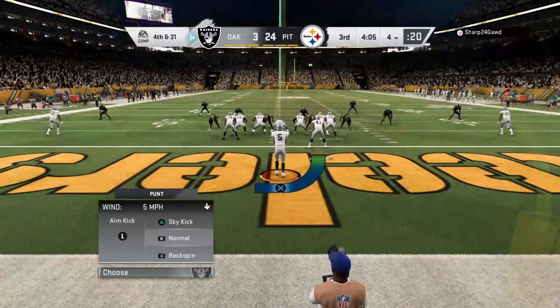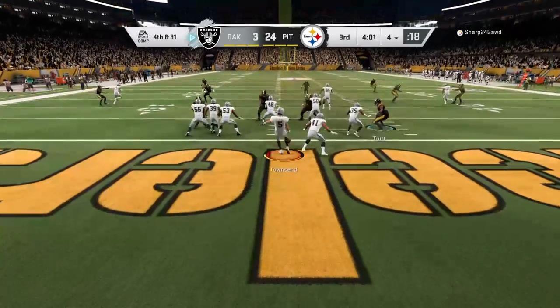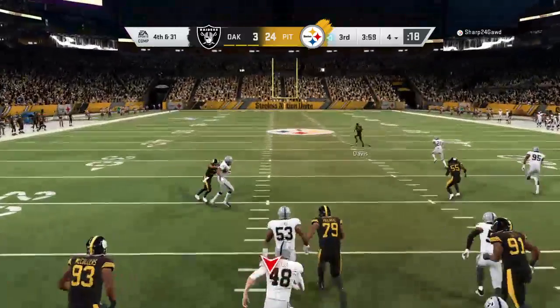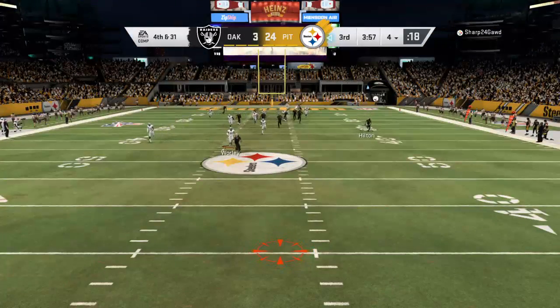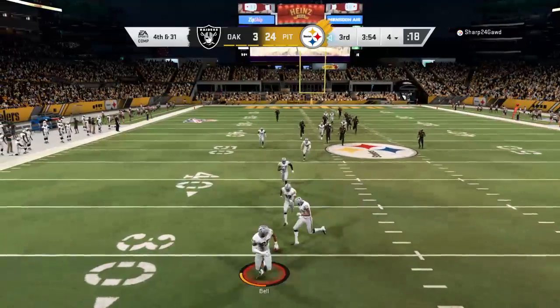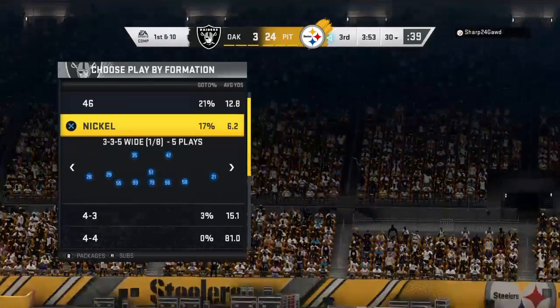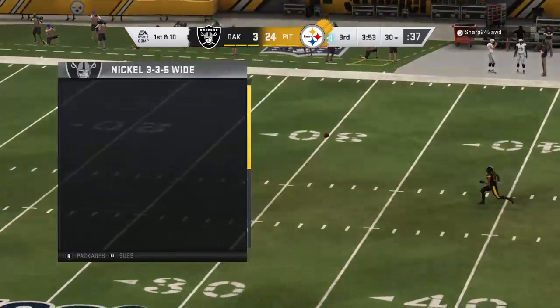Here now, Johnny Townsend. He's been one of their few bright spots so far. And he's able to get it out of there, and this is a pretty good kick. And this one will be touchdown right at the 30-yard line.